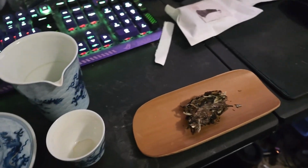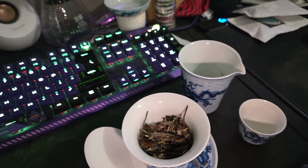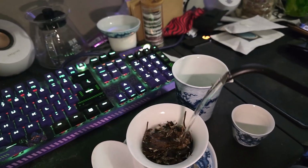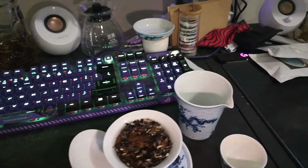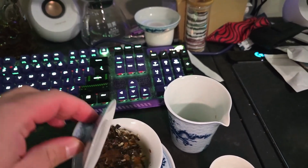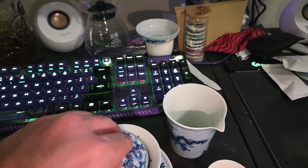I'm gonna get my water heating up, get my teaware washed out real quick. It still has some white tea from last time in it, and we will get started with that wash. Alright, going in with that wash, 185 Fahrenheit. This is roughly 6 grams of tea. And we'll be doing that wash basically as quick as I can, as always. Some of the tea I put in is still a little caked up. Some of it's kind of like the dust from the bottom.